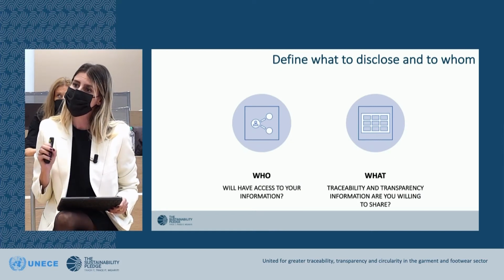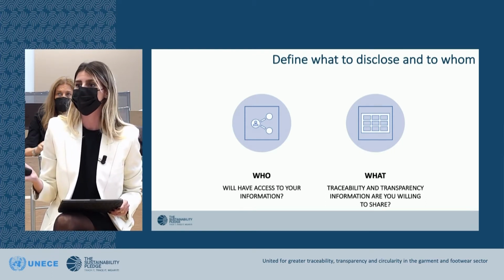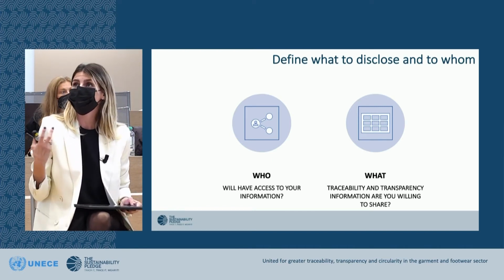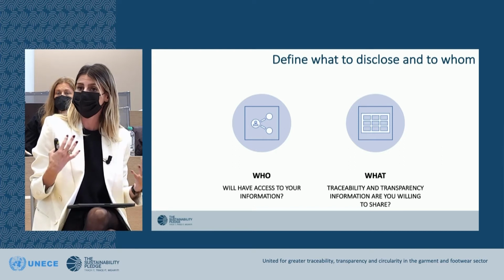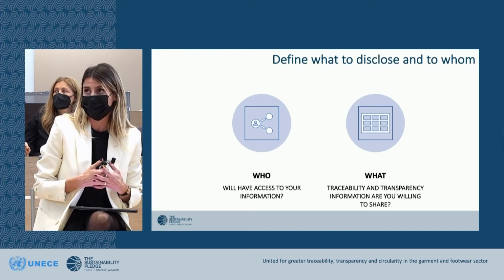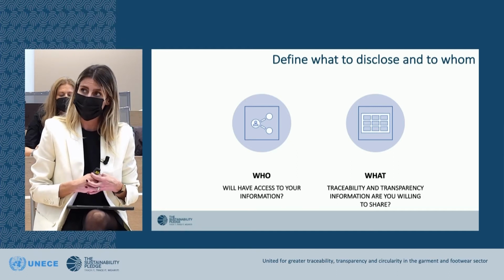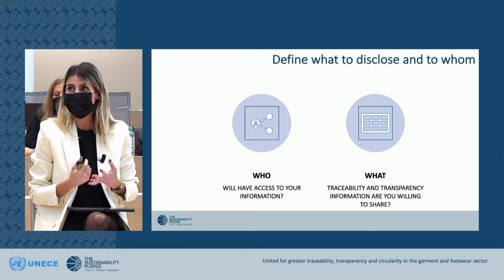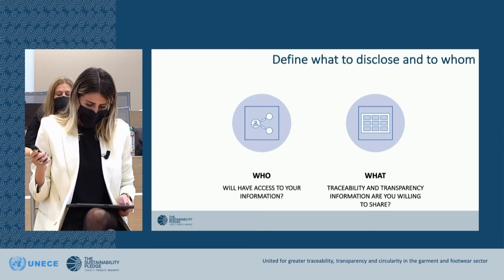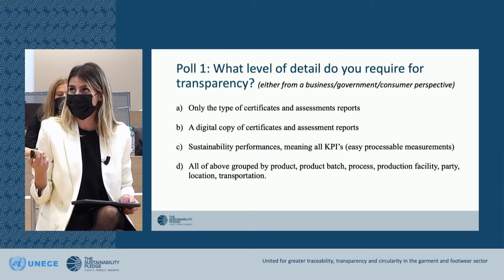So before going to our first poll, because we would like the audience to participate in our session, we would like to tell you about disclosure, the importance of defining what to disclose and to whom. So who will have access to the information, but also what kind of information you're willing to share as a company. Is it going to be traceability or transparency information, and to which actors along the value chain? And this introduces our first poll that relates to transparency.